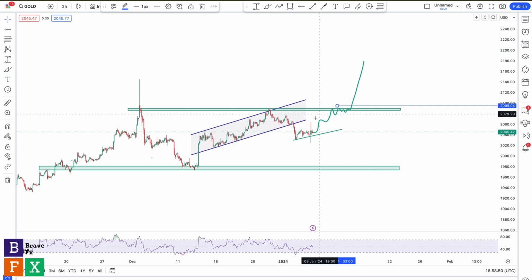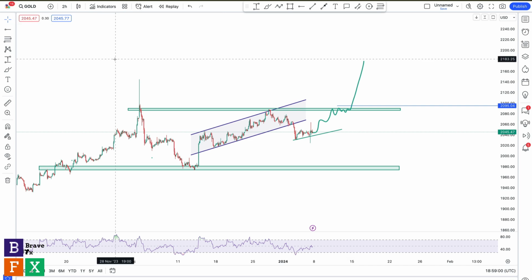So this is another case scenario that could happen, right? Because anything could happen in the market. You are not a magician for you to know exactly what's going to happen. You can only anticipate and then react when the market makes its move.